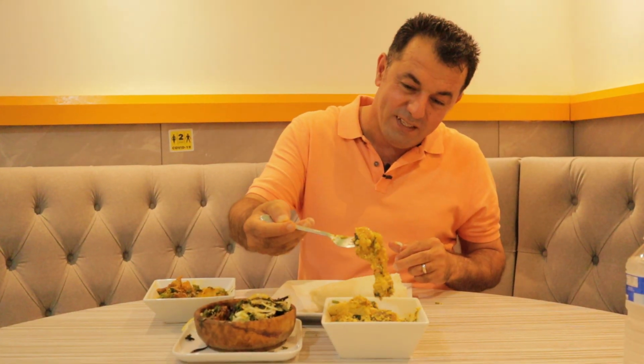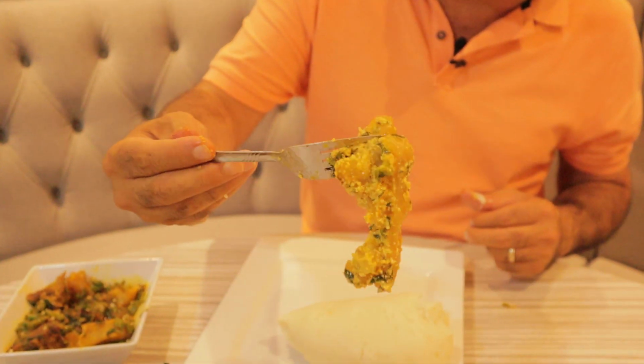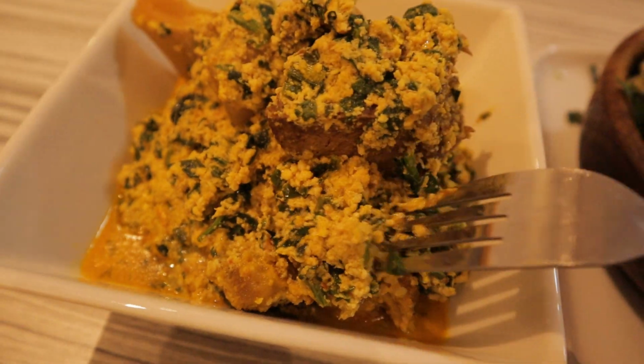Look at this one. That's a big piece of the cow stomach. So nice, so juicy. It's cooked so nice, so juicy, and very tender. It's cooked so properly. And there is a lot of African spice, so tasty and so nice. Pumpkin taste is so delicious. Wow, so delicious, so nice.